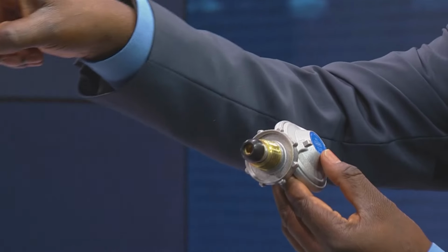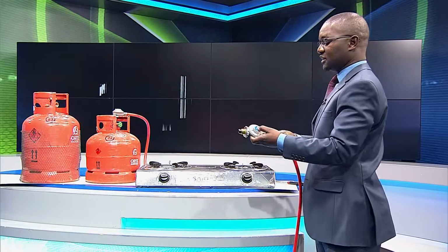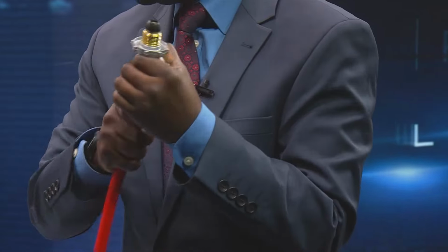So we have also now another type, the bull nose regulator that I talked about. This bull nose regulator is basically used on that cylinder. Now the way this regulator is connected, it's anti-clockwise. First of all, you push in the pipe just like the way it is connected there. You're just pushing it there. Once you push it there, the same way this pipe is connected there, that's the way you connect it.